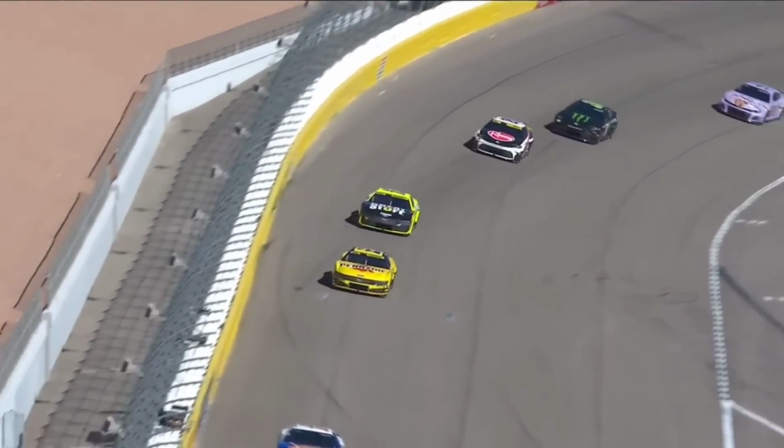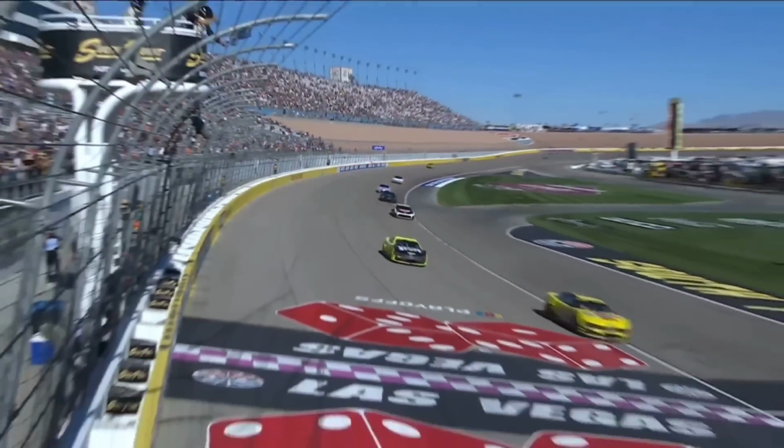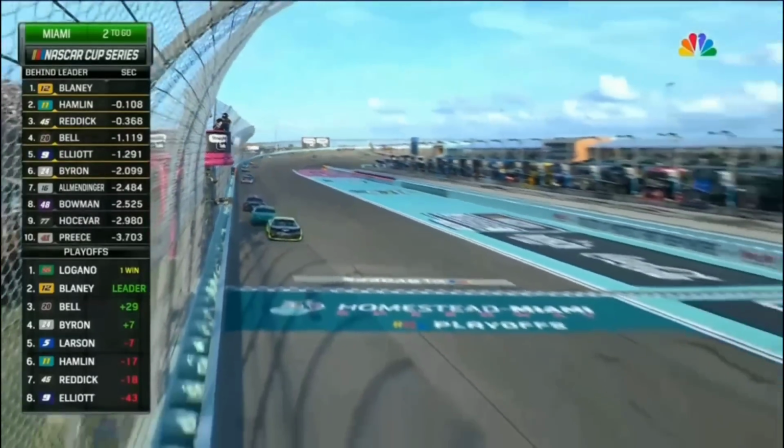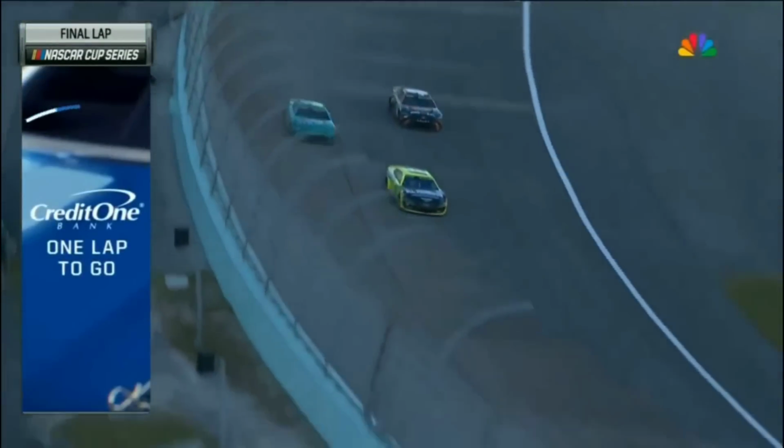Can you believe what you are seeing? Joey Logano is the last into the round of 8. Joey Logano. Lap to go. Presented by Credit One Bank. Less than 1.5 miles from here.